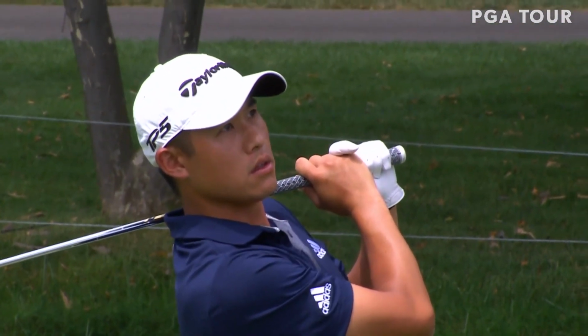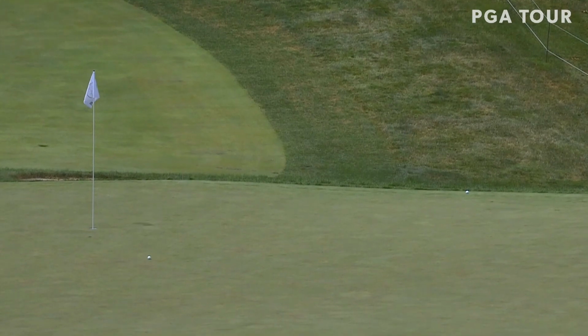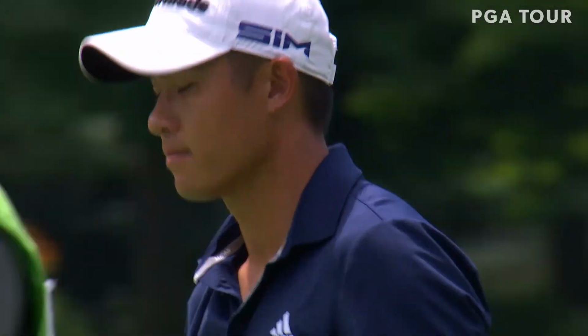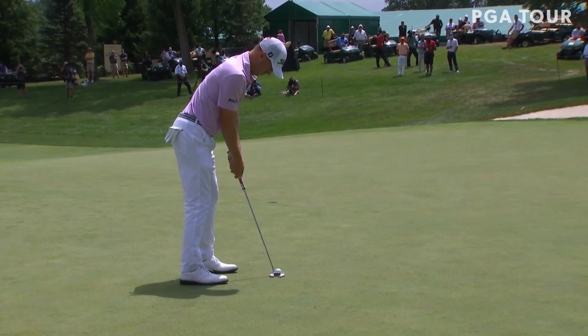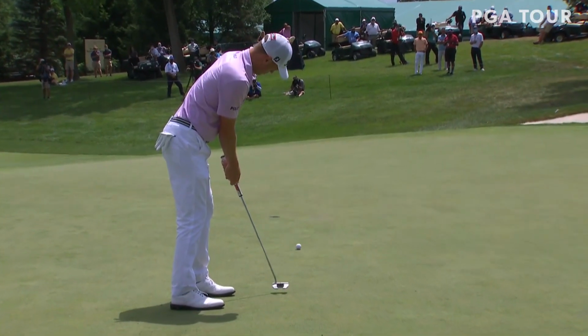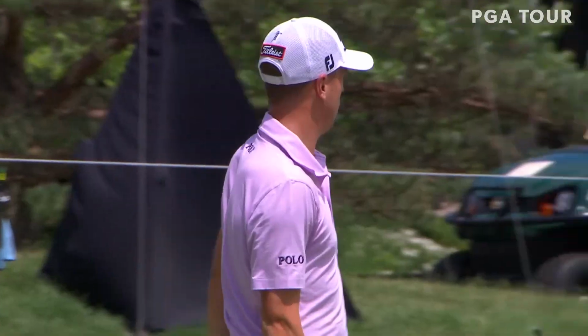It is very high and just left of the flag. Stay there. Well, he knows it. Been there before. Need to wheel this one in. It's got to go. Sheesh.